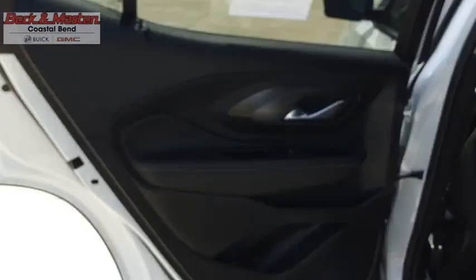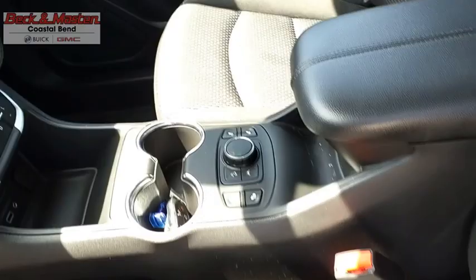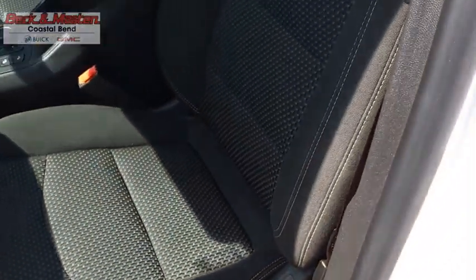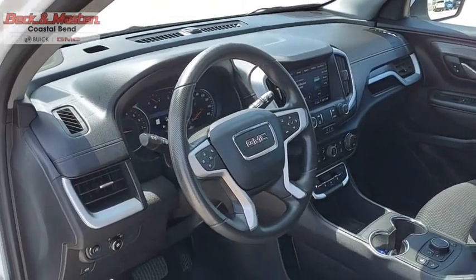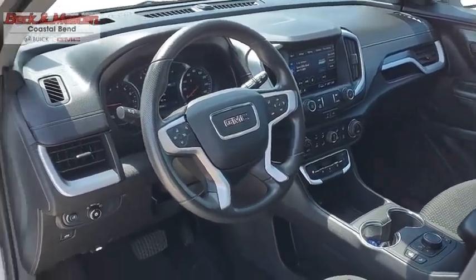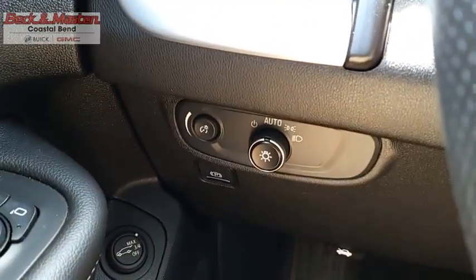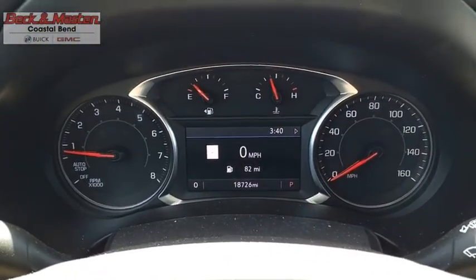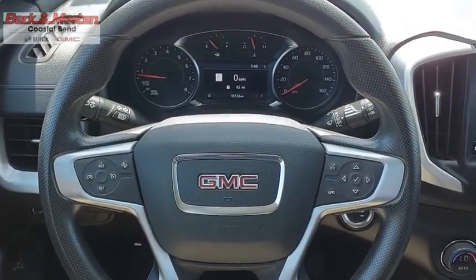The GMC Terrain combines the benefits of a crossover with the style and functionality of an SUV. Terrain offers uncompromised capability, a balanced stance, and a commanding view of the road, letting occupants enjoy a confident driving experience. And an EPA estimated 32 highway MPG is not bad either. If affordable style and reliability are what you're looking for, this vehicle couldn't be more perfect. Drive it today.